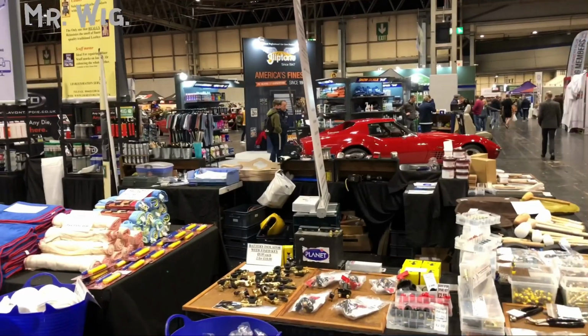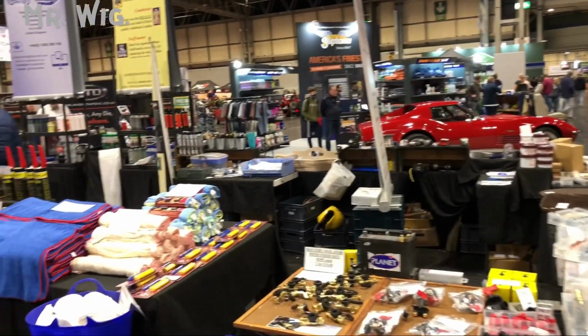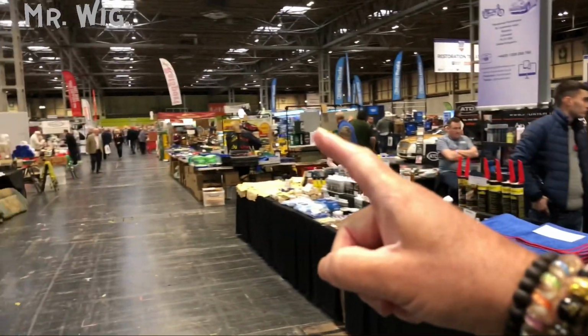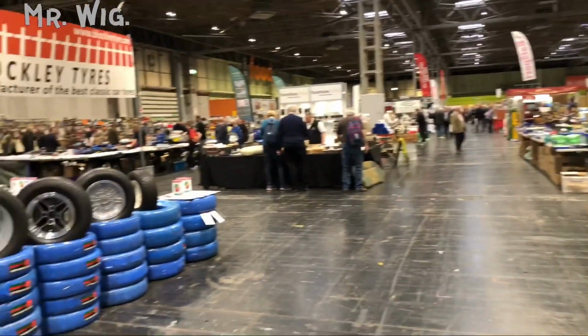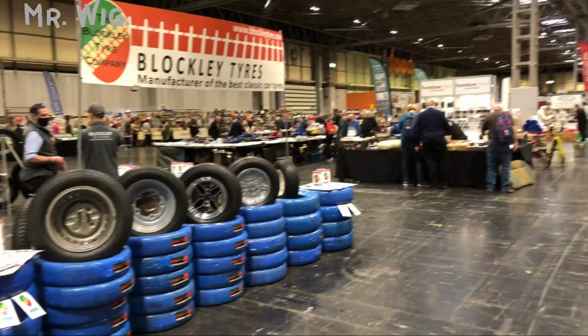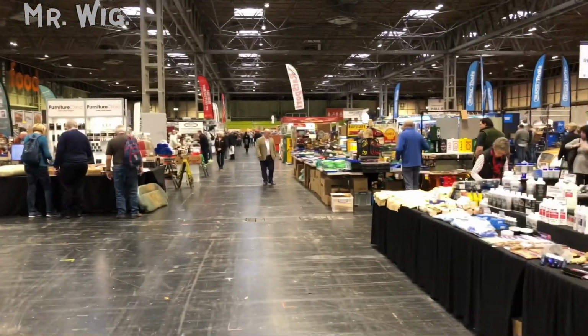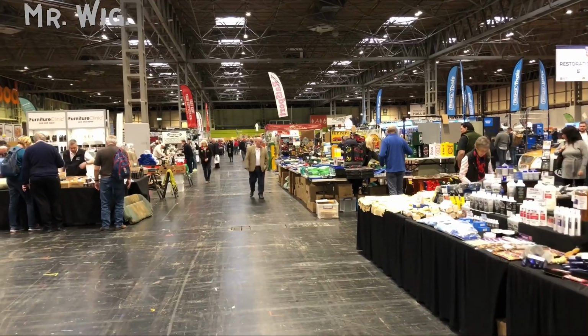As you come to a show like this, they will always have something for you to buy, whether from here or from the other places. They sell panels. As you can see, there's just tires there that I mentioned. Whatever you need for your old or new car, I will bet with you guys, you will find them here.